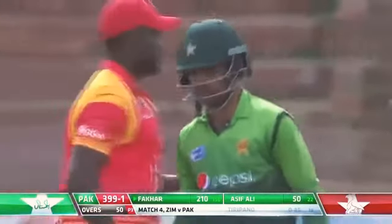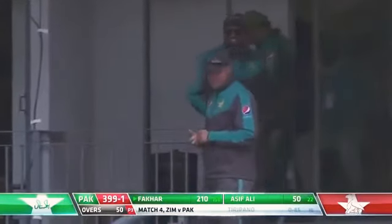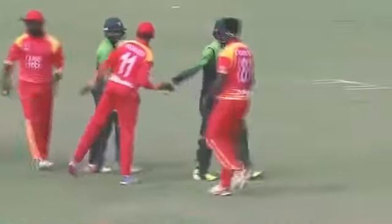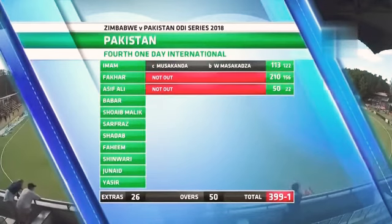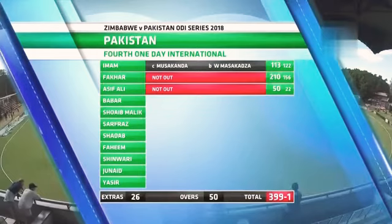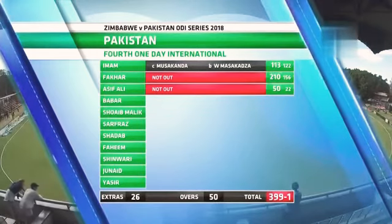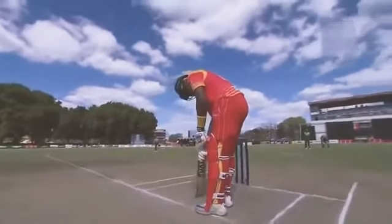And what a day for Fakhar Zaman. What an innings he's played here. The highest individual score by a Pakistan batsman in one-day international cricket. Created a bit of a stir in this contest. Double 100 for Fakhar Zaman, remaining not out, carried his bat through. His average must be 500 or so in this ODI series. A century for Imam.